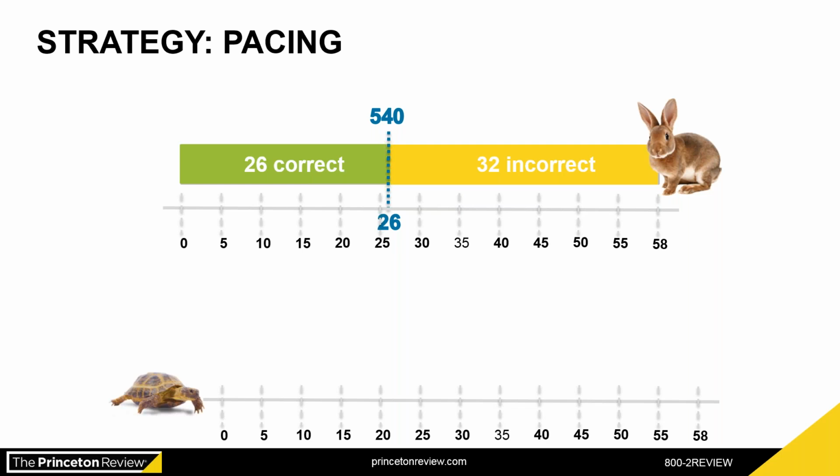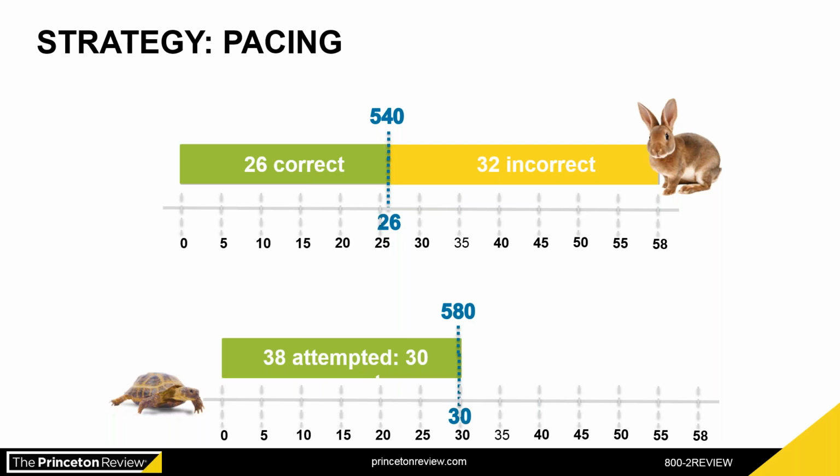But our tortoise, slow and steady and precise, focused on looking through the section, answering the questions that she knew she could get correct. Remember that whole pacing per question. So going through, answering the questions that she knew she would get correct. And then now that she has time left over, going back and remembering that you are not penalized for wrong answers. So what our tortoise did, she only attempted 38, as opposed to our hare with 58. 30 correct for a score of 580.